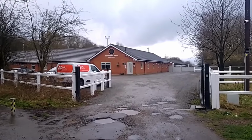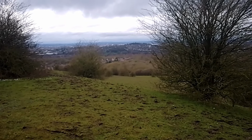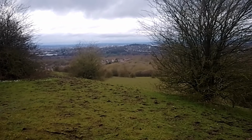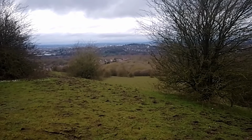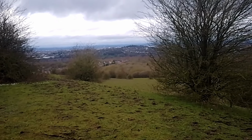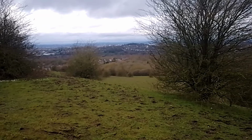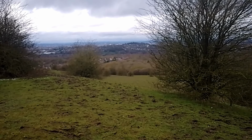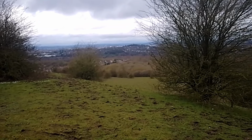And this is another one of those spectacular magnificent views that you get. If you stood here a few hours, you would probably pick out where you live and where about you've been and where your memories are. But yeah, this is one of the best views I've ever seen. It really is. It's magnificent.